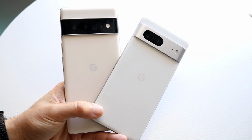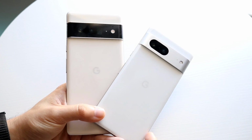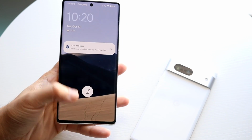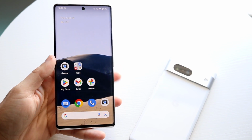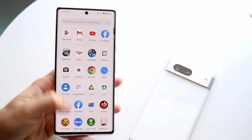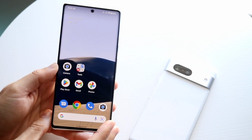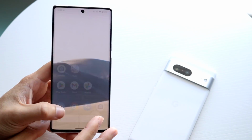Now in terms of the software and longevity between them, they're both going to last for quite a bit of time. The Pixel 6 Pro, though, is a year older than the Pixel 7. It also has a year-old chipset compared to it. Because of that, I'm pretty sure that the Pixel 6 Pro is going to last 1 year less than the Pixel 7 series. It's very common. I don't have any inside information.